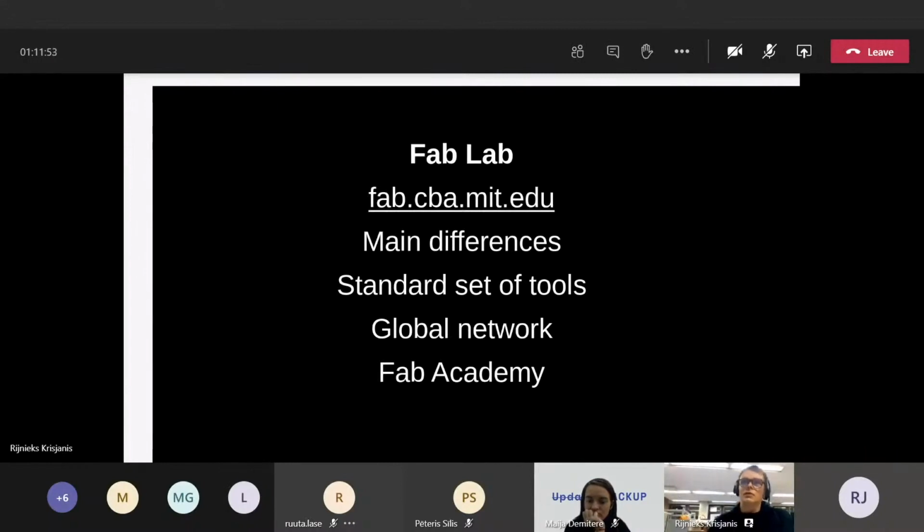You learn how to produce electronics, how to solder components on your circuit board. You learn also how to program electronics, how to build your Arduino basically, and you also learn how to make molds for molding and casting. So if you want to use silicones or different kinds of plastics or other composite materials. And then for the final project, you have to prove that you can use all these things together.